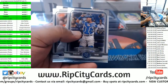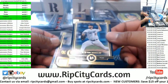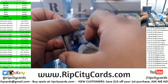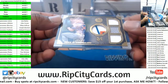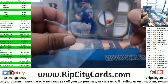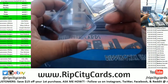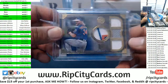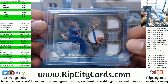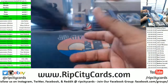We got a Brave that's not numbered, a Royal, an Indian. Kershaw, the Dodgers to 150. All right, we got a Met here, number 12 of 25. So it's a serial number team going to the 12 spot. So whoever has the number 12, which is Justin, there you go.